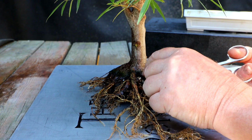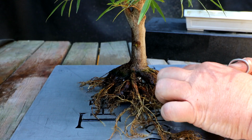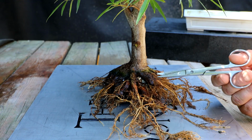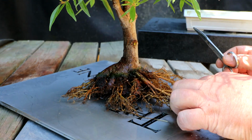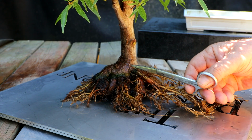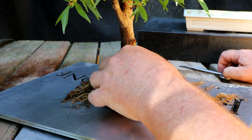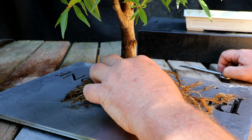There's one sticking straight up here. It's in a good place, so I think it'll eventually go down into the soil and pull tight. I think that one's okay. Everything in this area is looking okay. This one root here is not very radial. It should be coming out this direction, and it's kind of off to this side, so I don't know if there's much I can do about it.